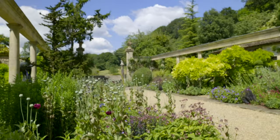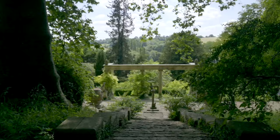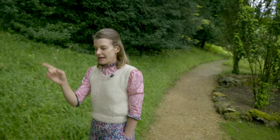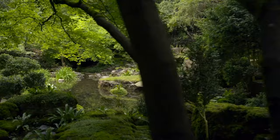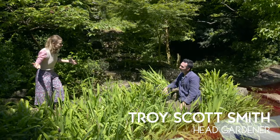I'm heading up to see Troy, the head gardener. Troy is obviously an expert here at Iford. I don't know where I'm going, but I'm going to head up the path right here. Hi. Hello. Oh my goodness, I found you. I'm now in the Japanese garden, is that right? Japanese or Oriental garden?